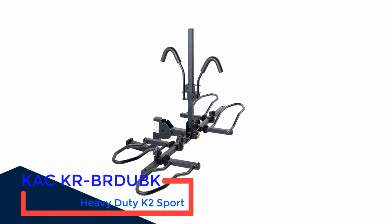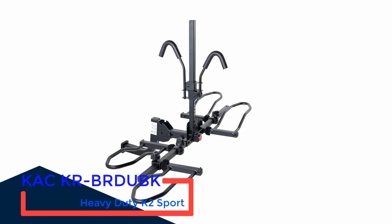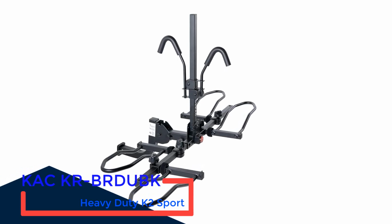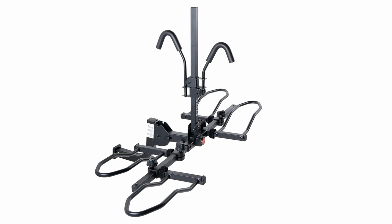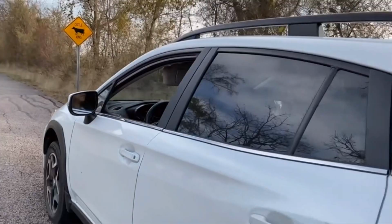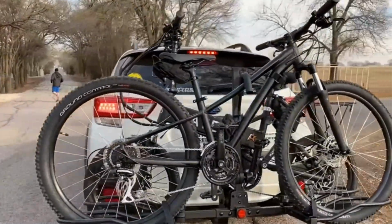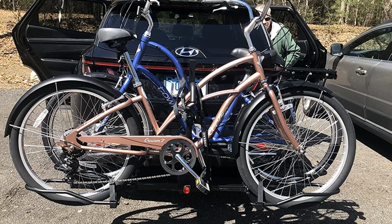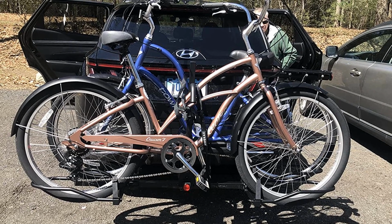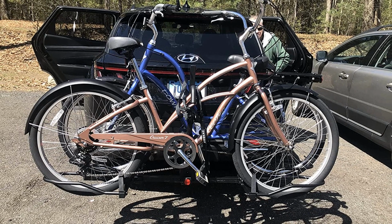Number 2. KR-BRDUBK Heavy Duty K2 Sport. In comparison with other super expensive brands of racks for accommodating your e-bikes, the Overdrive Sport comes off as a product that would offer you the same amenity at a more affordable price. Also, note that you can either go for the knob version or the ratchet version. The ratchet version consists of gliding fasteners which would make sure that your bike is perfectly secured in place. Moreover, this product is very durable.